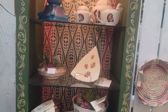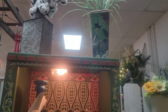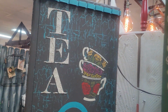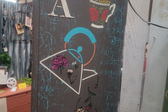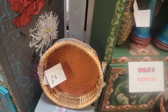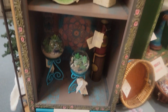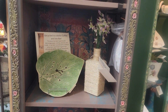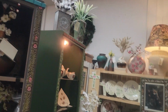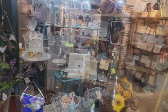And here is one of my cabinets. It's probably a year old. I have not been able to sell it. I have the sister one right next to it. That was a coffee and tea bar. And I thought this was so cool. It was all hand painted. And it is still sitting here. It has been a year. I dropped the price from $500 to $295, and I still cannot sell it. So I've got to make a decision what I'm going to do with that. Take them out, pull them out, and put them on Etsy.